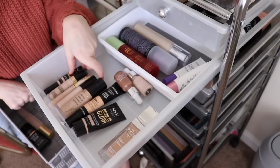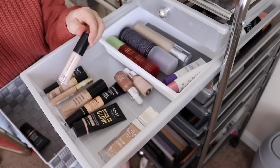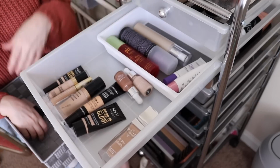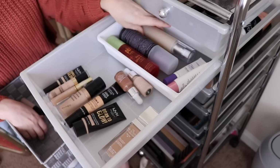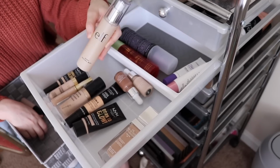For concealer, the one I like pairing with the Pacifica one is the e.l.f. 16-Hour Camo Concealer. Both of these are pretty full coverage, and I just feel like they make a good team. And then for setting spray, let's see, the oldest setting spray I have is actually not that old. It's only a few months old, but it's the e.l.f. Dewy setting spray. I really like this one.